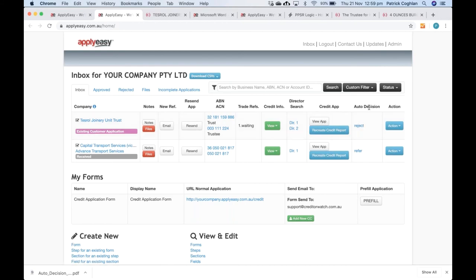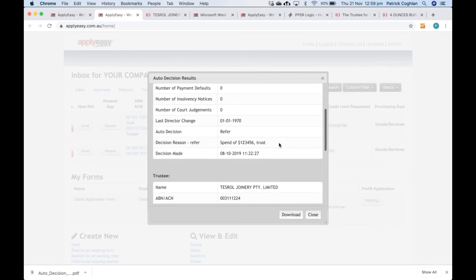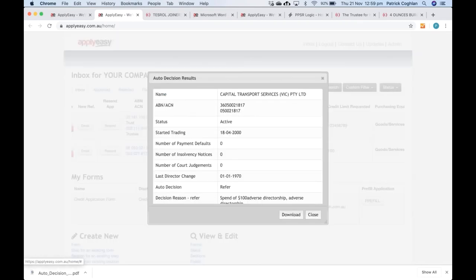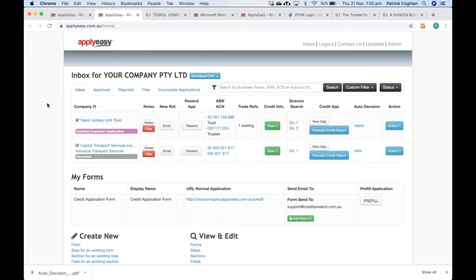And then if we have a look down towards this end, we can actually see things like auto decision section. So we can see here an application has come in. We have got a reason to reject it. So if we come down here, we can see trustee, here's the reasons it's a reject. The reason is, and we've got spend. It's in the cross objectives and the status of the entity as well as flag. So what we can do is actually reject them. This one we can see the refer. So they want to spend only $100. There's an adverse cross directorship as well. So that's giving you an understanding of what it looks like from an auto decision point of view.